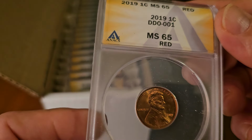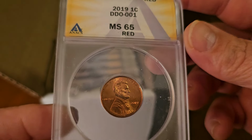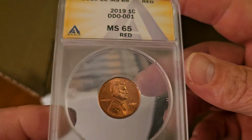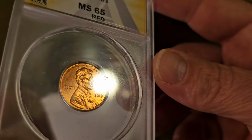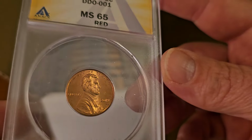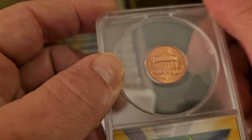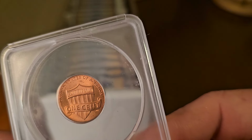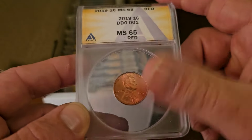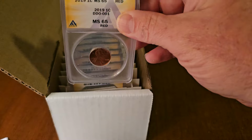DDO number 1. Well, I guess I don't know. I'll have to go back and look because I don't know if they use Variety Vista, if they are ANACS, if they use Variety Vista or Wexler's site. So I guess, or maybe it's just not the double die I thought it was. I don't know. Either way, came back a little better grade than we thought. So that's not a loss.